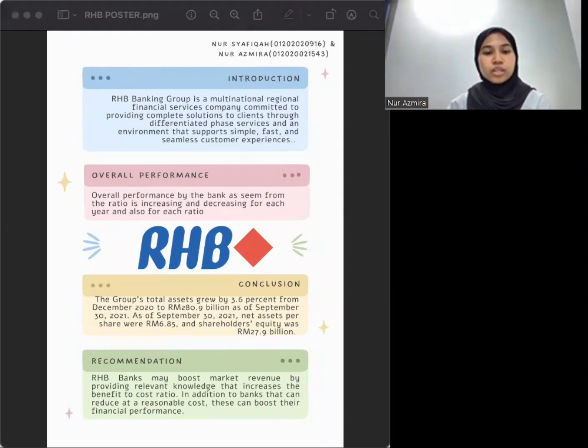Lastly, for the recommendation, RHB Bank may boost market revenue by providing relevant knowledge that increases the benefit to cost ratio. In addition, banks that can reduce costs reasonably can boost their financial performance. Financial success is usually determined by the efficiency of the salesman.